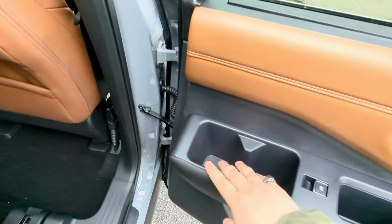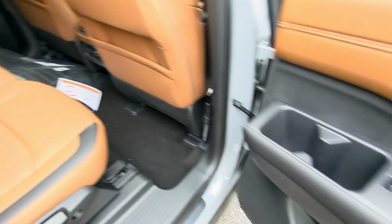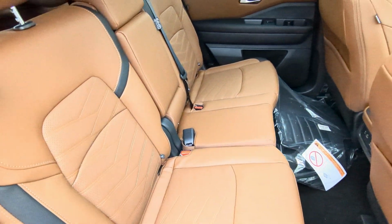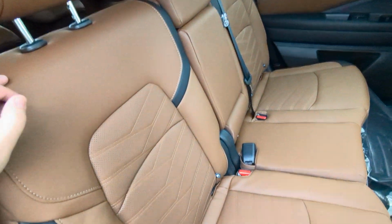Plenty of cup holders. You got 18 in these guys between cup holders and like the door drink holders and everything. So plenty of room for drinks. This one happens to have the bench seat. There's also the captain's chairs as an option. The bench gives you that extra seat, so you get 8 instead of 7.